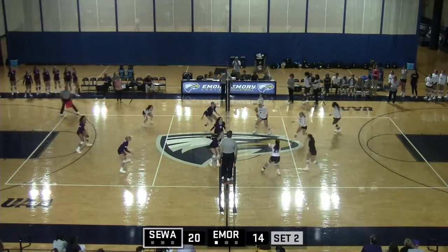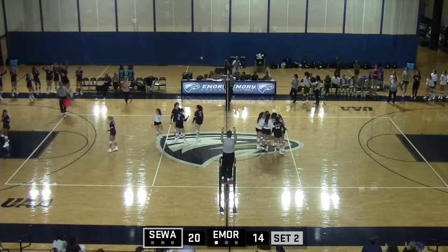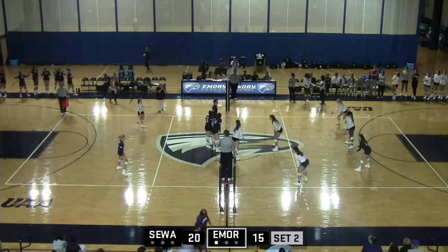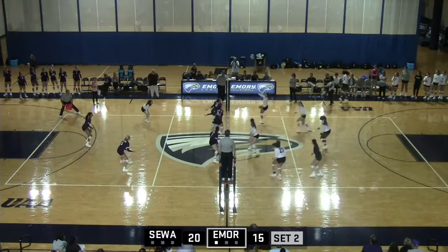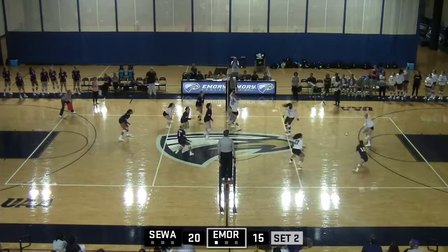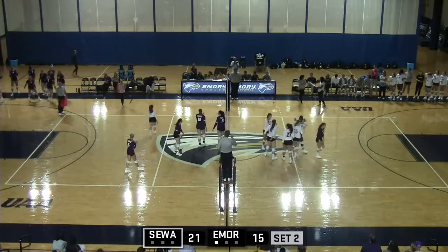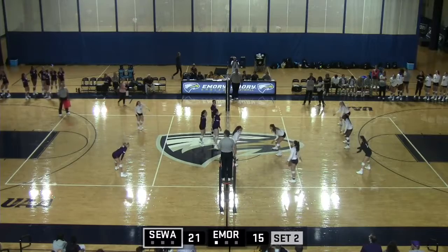Good pass that time. Outside, Martin. Off the net, no touch. (21-14). Right side. Dug up again. This team plays some defense. Dug up by Thompson, but unable to get to the setter. 22-14, and Sewanee is really taking it to the Eagles on their home floor, which most teams don't do.